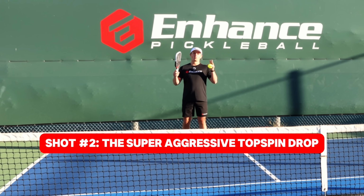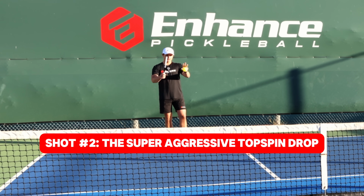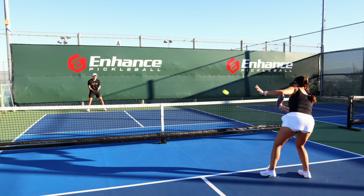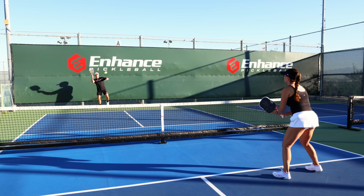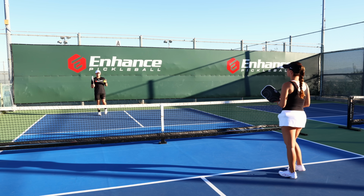The next shot that's going to become really popular and you're going to see a lot more of in 2026 is the super aggressive topspin drop. But what does that look like? Well, an aggressive topspin drop looks something like what I'm doing here. It's almost like a normal drive motion, but I'm going for a drop. And you're seeing pros do this a majority of the time now.